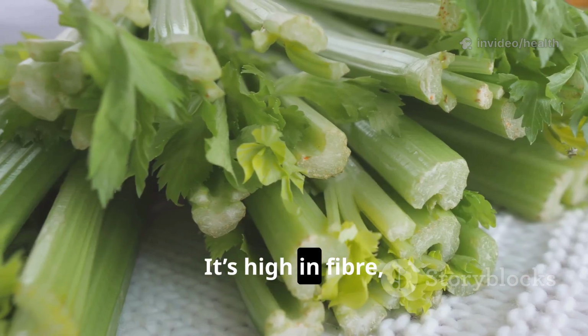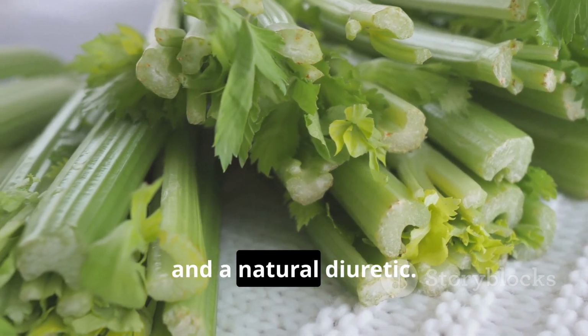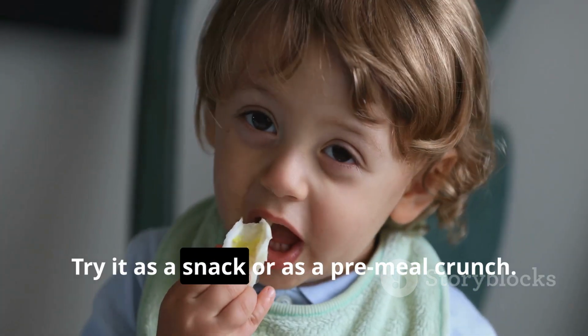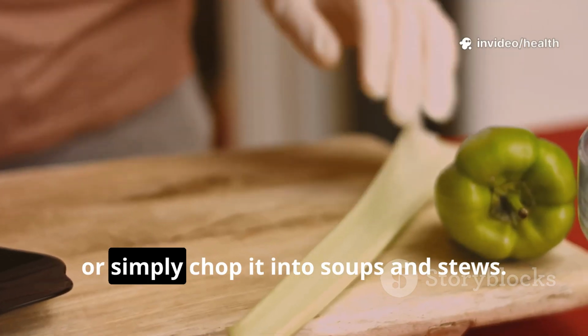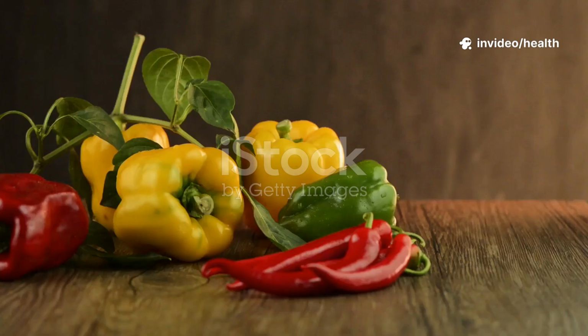Next, celery. It's high in fiber, anti-inflammatory, and a natural diuretic. Try it as a snack or as a pre-meal crunch. You can eat it raw with hummus or simply chop it into soups and stews.